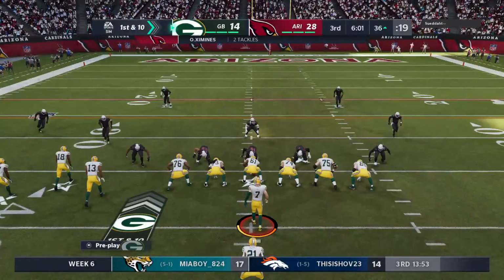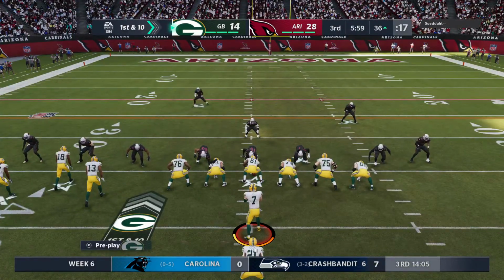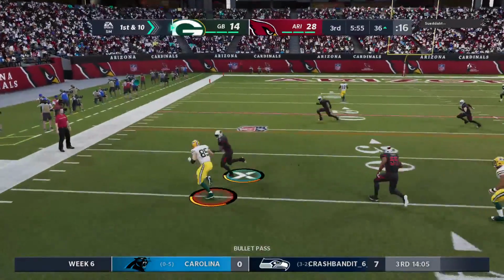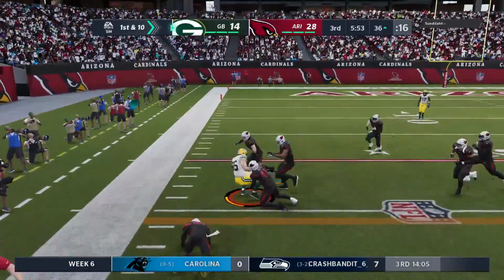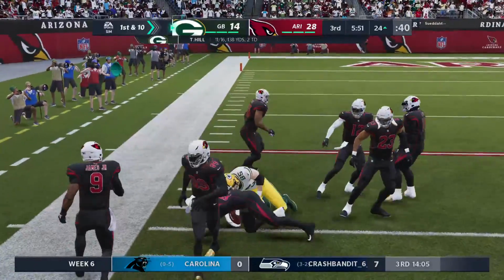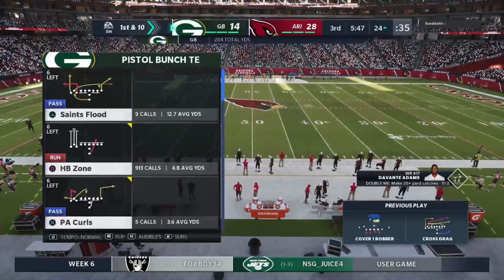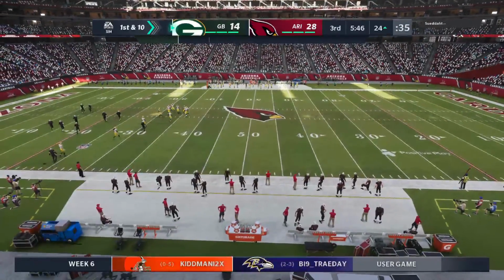So from the 36 now, 1st and 10. A shotgun snap for Hill. He'll get that complete to his tight end, Kmet. And brought down, but not before they're inside the 25. It's a pickup of 12. Second play in a row with a 12-yard gain.